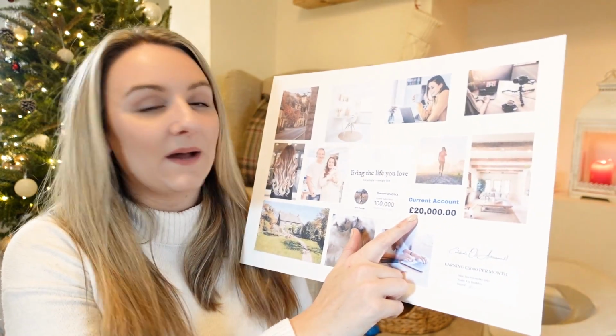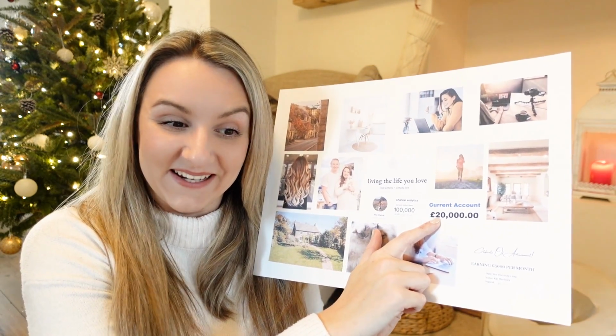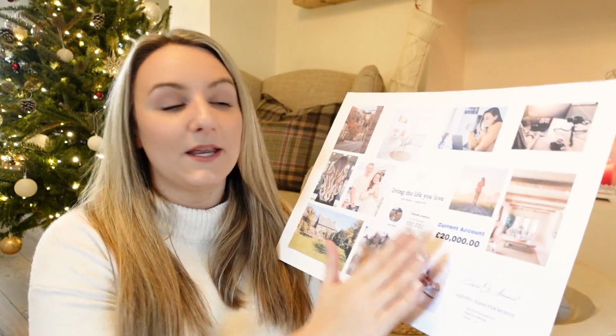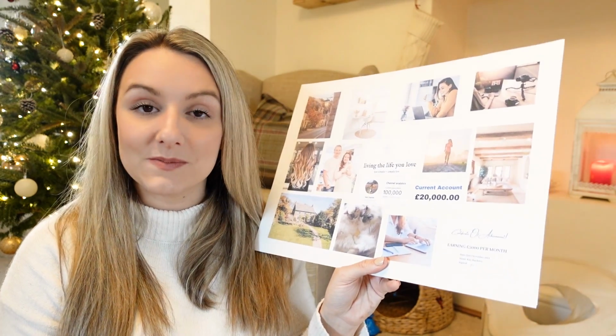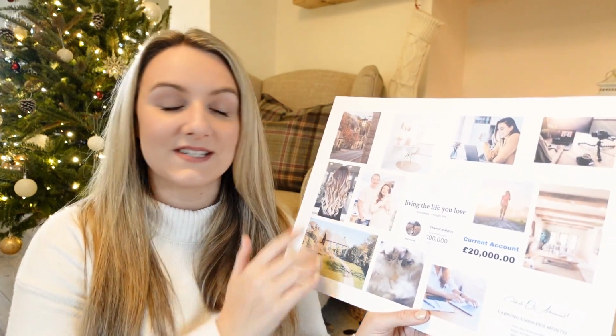We've got £20,000 in the current account. If you watch me closely, you'll know we are having a wedding, so that's obviously not happening now. But I still want to have this as a goal, so that we've got some money for the wedding, we've got, you know, money in our accounts, and we are saving. That's my huge thing this year, is I just want to be as frugal as possible and save as much as I can, because I want to look after our future selves.